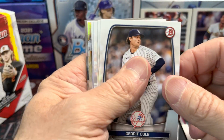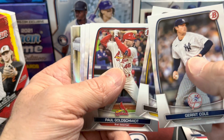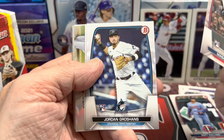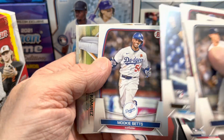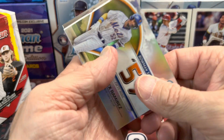Have no idea if that is even something that is of any value. Let me know in the comments below if he is one of the hot prospects in this product, or if he is just a lower tier. We'll look at his card a little bit more on the back, give us some more information about him.